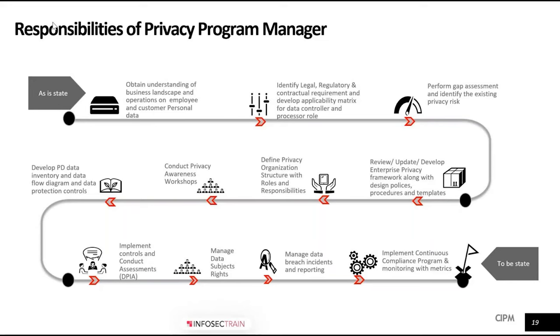Very, very important aspect. First of all, when we say personal data, it is always intended towards customer data. But there are two other categories of personal data which also need to be considered, which is your employee personal data as well as vendor personal data. Okay, so employee personal data is equally important to the customer personal data. The category which is often neglected is your vendor personal data as well.